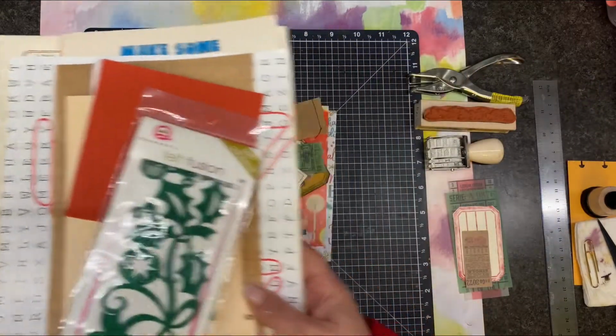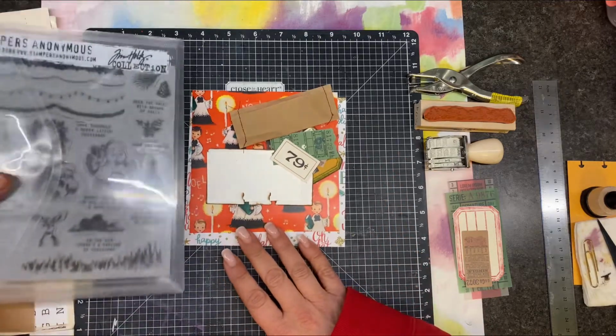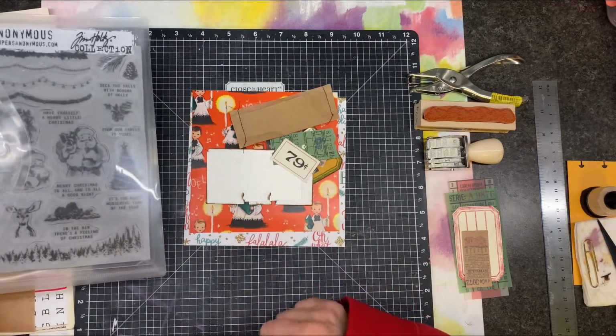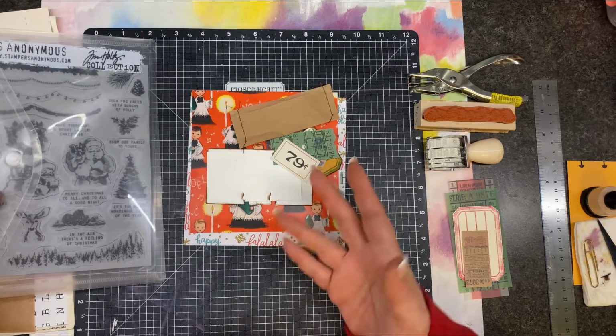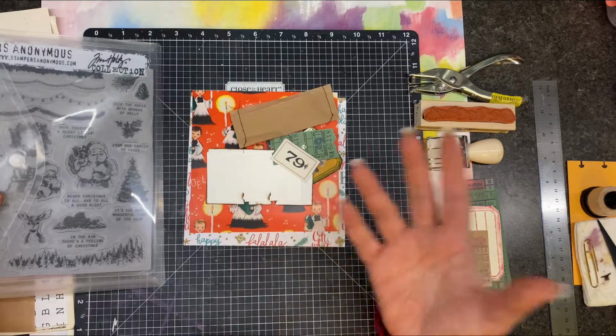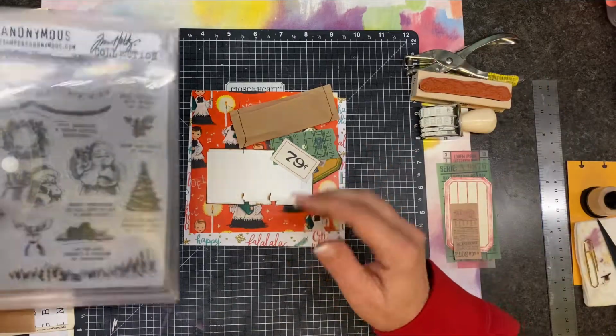Rolodex card. So I thought about this. You know, it's only day 5, and now I'm finally just thinking about this. But I want to show you an alternative because I know not everyone has Rolodex cards, but they're cool and they're fun to use in your journals. So I'm just going to show you really quickly how to create your own.